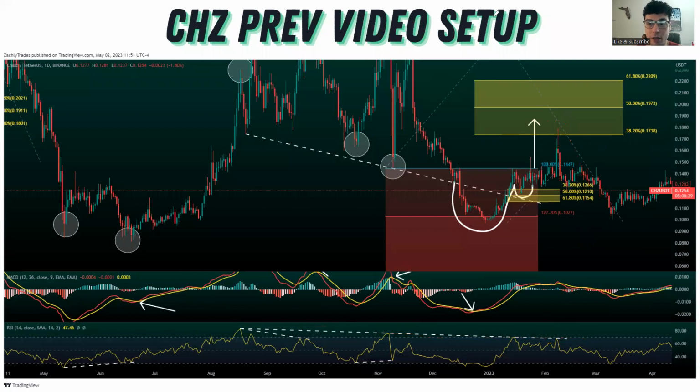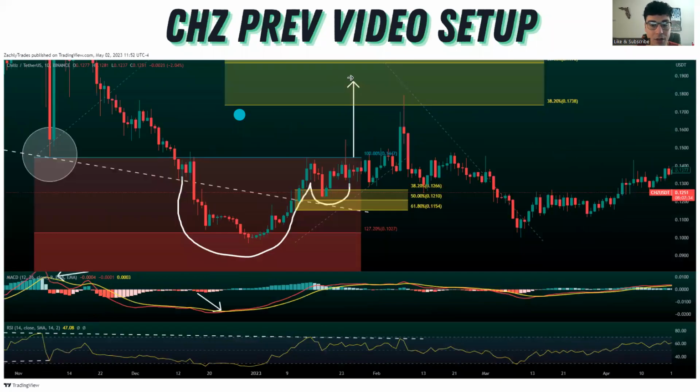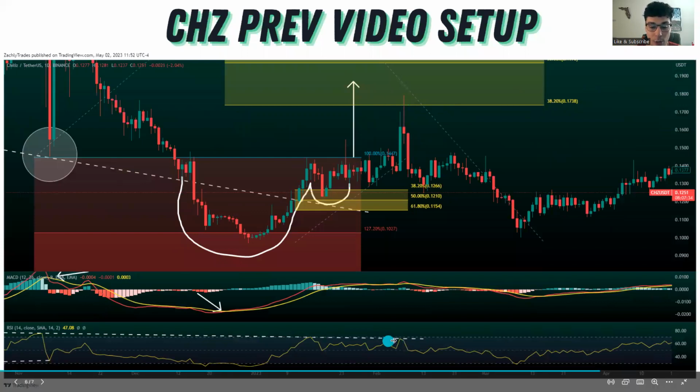Okay, now if you zoom in a little bit more and look at that previous video setup, here's that cup and handle pattern that we had. And 0.1447 was the breakout level, right? Once we got above there, we were looking to hit our price targets up here of around 0.1738. And you can see we came up and hit those levels, and that's also right where we rejected that trend line.